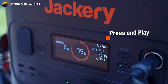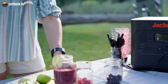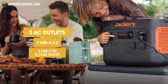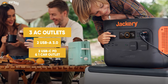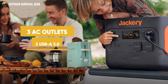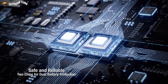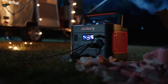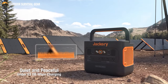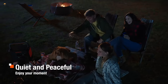Besides, this unit also features brand new on-screen features, such as a fault code indicator and low battery indicator for added convenience. It comes with multiple charging ports, including 3 AC outlets, 2 USB Quick Charge 3.0, 2 USB-C PD ports, and 1 car outlet, so you can charge all the gadgets you need at once. It has 2 dedicated chips for dual battery protection and 4 temperature core detectors, guaranteeing the perfect blend of safe and reliable charging. Lastly, with a noise level under 53 decibels, the generator is designed to be quiet and peaceful, making it perfect for use in a variety of settings.